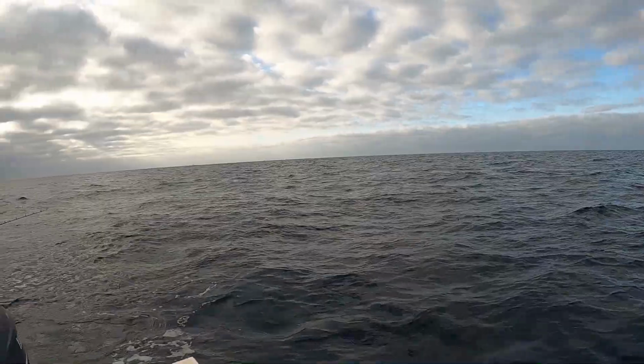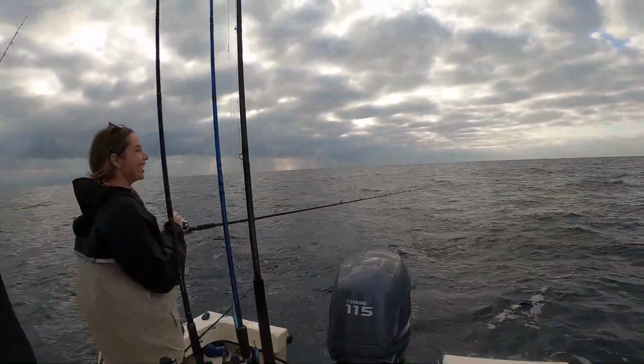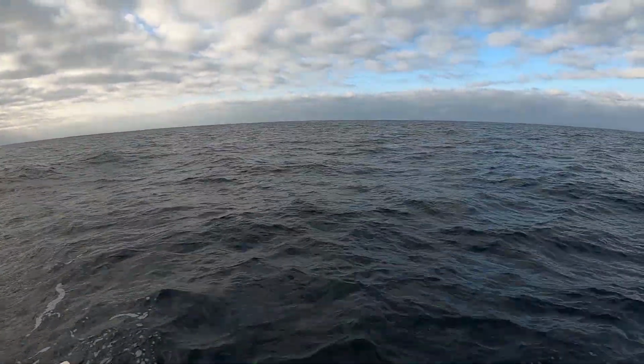We're out here with Nick and Lauren on this beautiful day. Just kidding, it's really shitty out. We got south wind, so it's like wind against current. Really tough to find kelp paddies, but we're heading offshore trying to find some Dorado. So stick with us, hopefully we can get a couple on board.